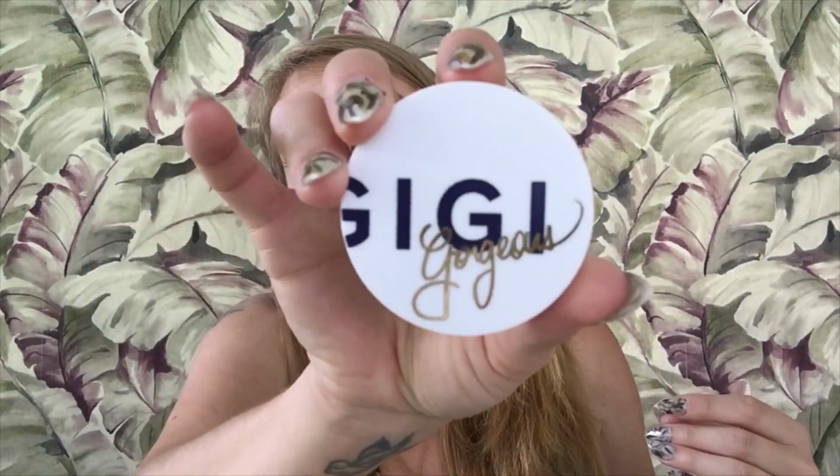Okay, next is another bronzer. So I did get a lot of bronzers, and I got a lot of blushes, and I got a lot of highlighters, so bear with me on that. This one is by Gigi Gorgeous, again a brand that I'm not familiar with at all, but I wanted to try it out. And it is in the shade Turnt, T-U-R-N-T.